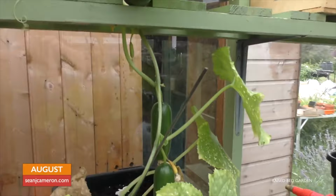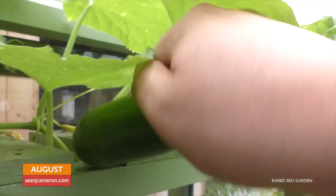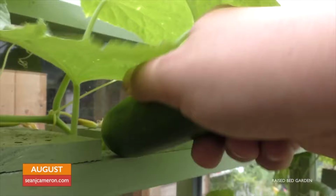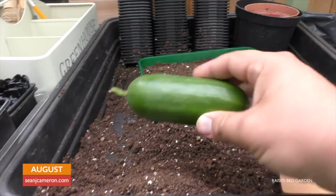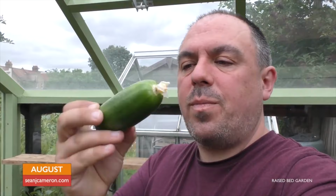This variety is called Mini Munch, I think. And how I like to harvest mine is just to give them a twist, like so. There we go. Look at that. They're supposed to be this small, the size of a lunchbox. So I'm going to take this home, maybe have some cucumber sandwiches this afternoon. But now, onto the onions.